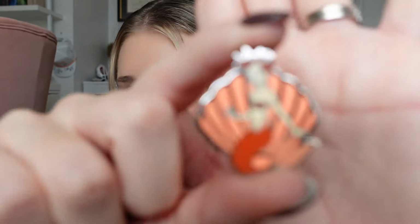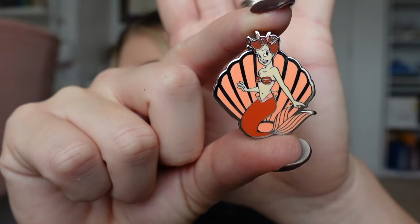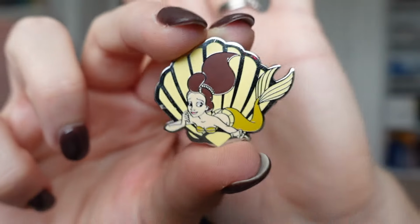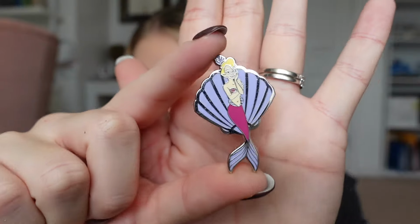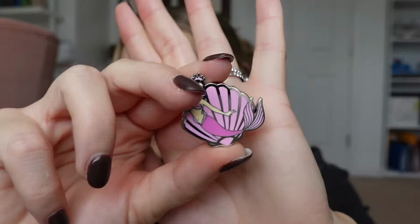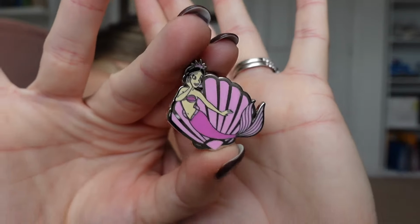Next we have the orange sister. Here she is. Then we have the yellow sister. I really like her dark hair on the yellow. I think that's nice. Then we have the purple sister and the purpley pinky colored sister. Kind of like hot pink, I guess.